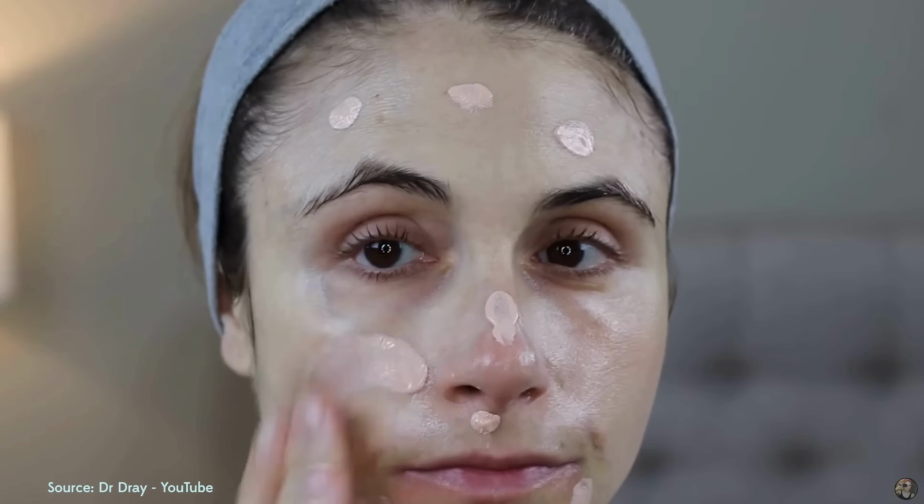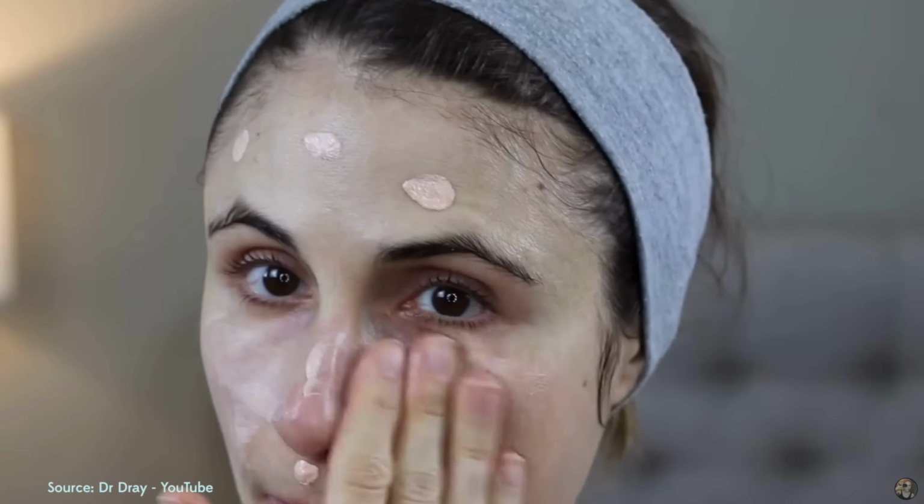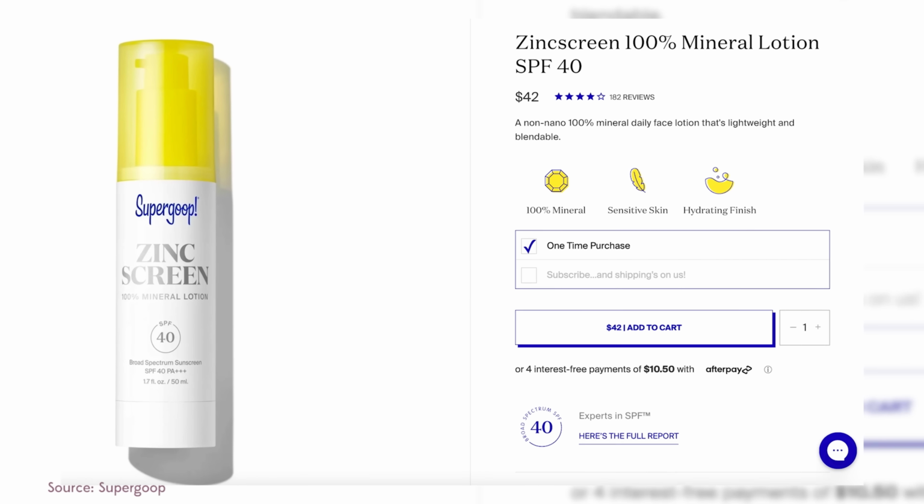And that's why my dear Dr. Dre got me hooked on doing this, and boy, I can't recommend it enough. This right here is the Supergoop Zinc Sunscreen. This is a 100% mineral formula. It's an SPF 40, and it is slightly tinted. And you know what this is?